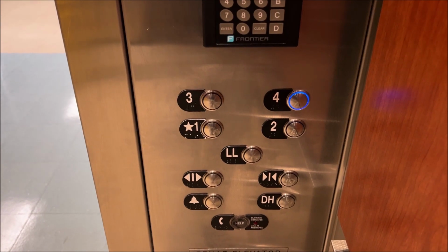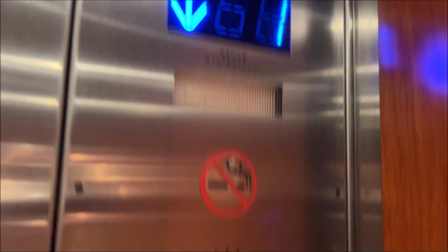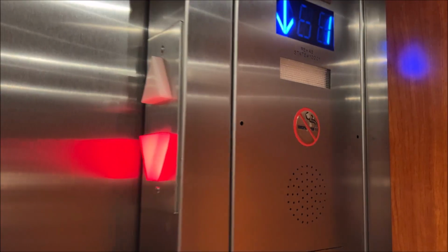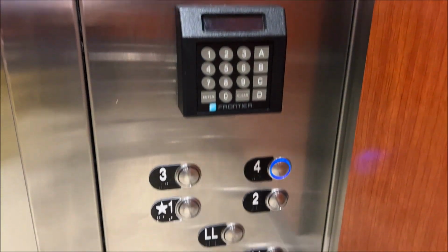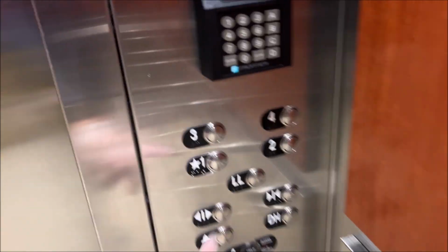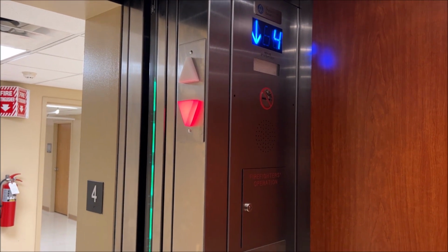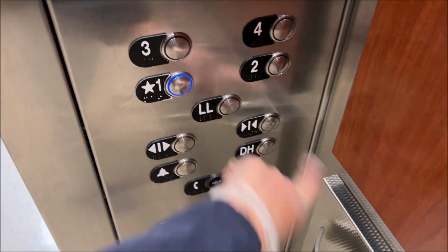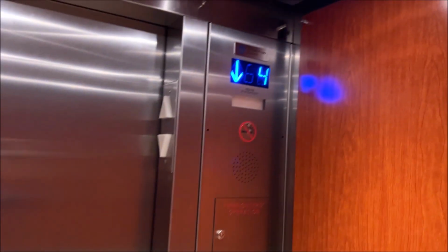Let's go to 4. MODfusion fixtures, Mad BS classic buttons. Very nice elevator. Let's get a cab view.